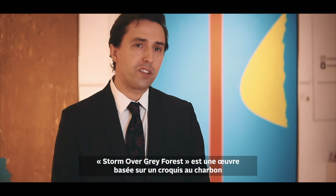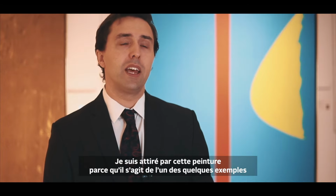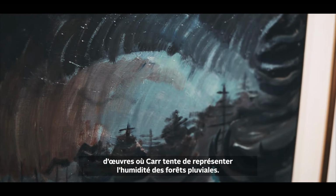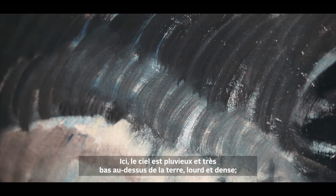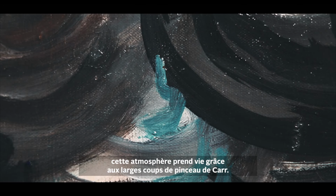Storm Over Grey Forest is based on the charcoal sketch in the Vancouver Art Gallery collection, and I'm drawn to this painting because it's one of the few examples where Carr tries to really articulate just how wet the rainforest is. Here the sky is full of rain, lying low over the earth, heavy and dense, in the atmosphere brought to life by Carr's sweeping brushstrokes.